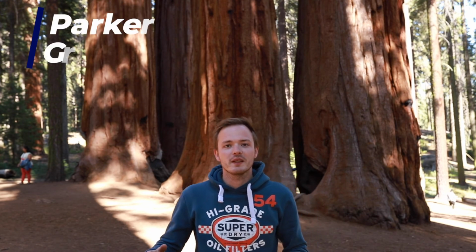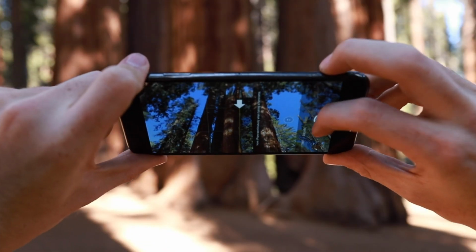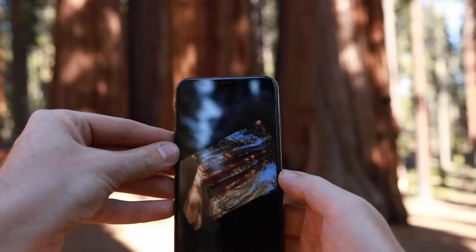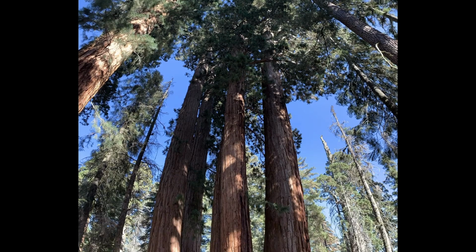The Parker Group is a massive selection of 8 giant sequoia trees, really close to each other. This is a great spot if you want to take photos of the sequoias because you can get right up close to them. Also, what you can do is use your panoramic mode on your phone and start from top to bottom so you can get the full height of these trees. I'd also recommend having someone stand next to you, so you can really see how big these trees truly are.